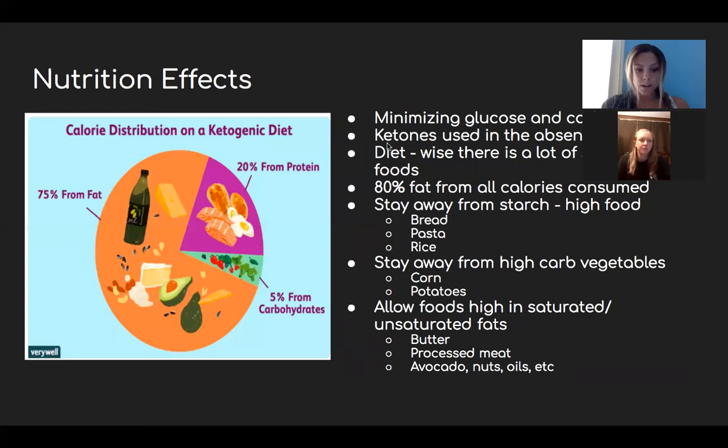So for the nutrition effects, it minimizes glucose and carbs, so it uses fat to burn for energy. Stored fat ketones are produced in the liver, and then that is used in the absence of glucose. So for nutrition, this means a lot of substitution from carbs to fats and a change in your diet, basically.